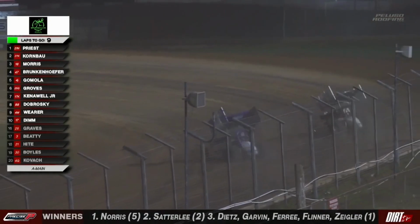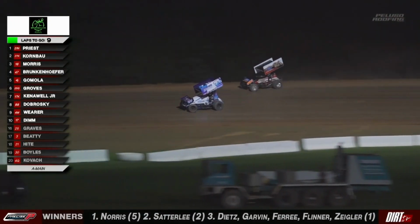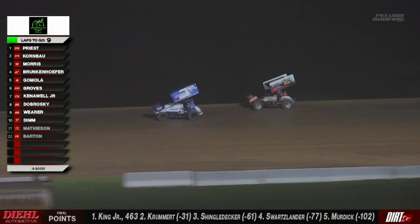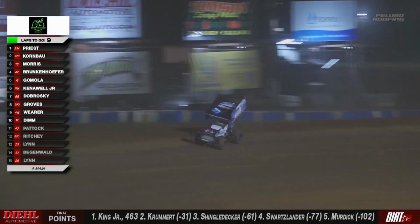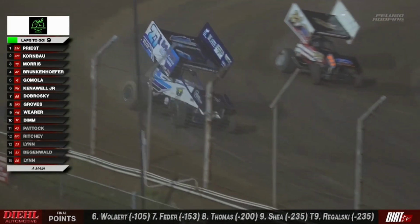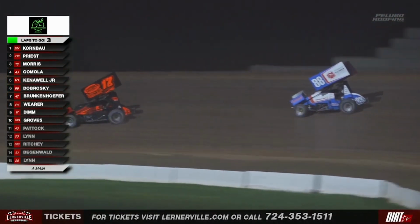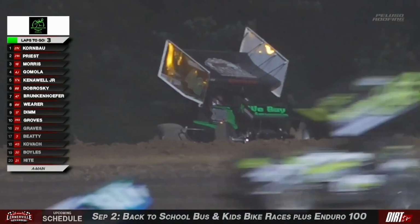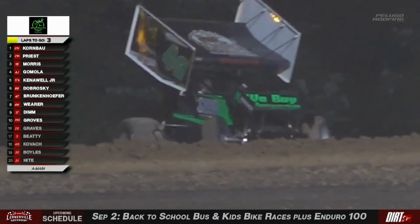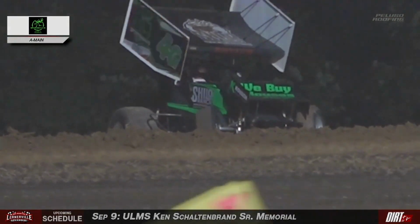Battle for 6 between Nolan Groves and Stevie Kennewell. Greg Dabrowski right there in the mix as well. Battle just outside the top 5. Out front, Jeremy Cornbaugh to the lead off of turn 2. Bruckenhofer shuffled the whole way back to 7. 2 sticks at the stand, but a caution before the 2 to go. Justin Kovac.